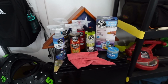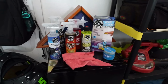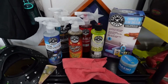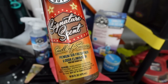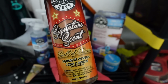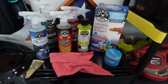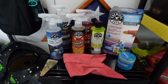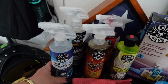So here is the lineup of the car cleaning products that we use. Some we've recently had to restock. But we are pretty loyal to Chemical Guys. We love their stuff. I recently showed you a restock of this scent that's an air freshener and odor eliminator. Good Lord. Signature scent, Smell of Success. It's very vanilla-y and very delicious and delightful. My friend Sandy's husband bought me my first bottle, and that is my second bottle because I love it that much.